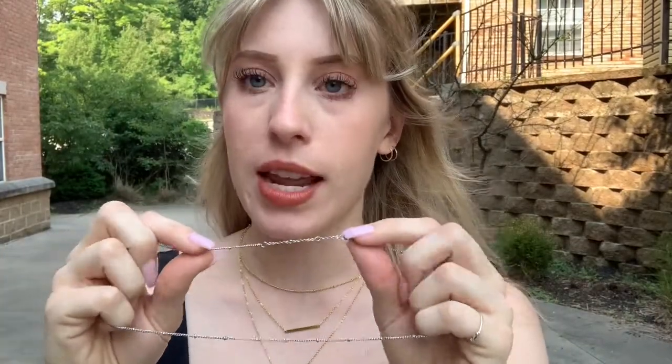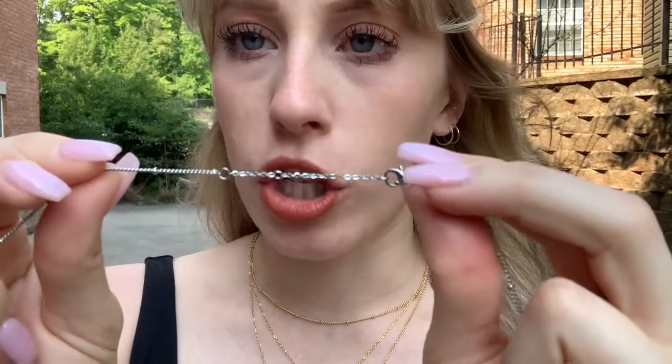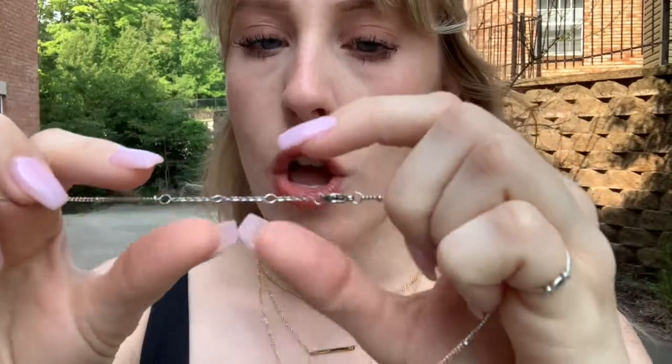So something that is really nice about these necklaces is that you have the option to adjust the length, but you have these bigger hoops right here, so then you can just change the length on it like that. And then it has the little claw clamp right here, so that makes it super easy to put your necklaces on and take them off. So those are the silver ones, and I just love the gold as well.